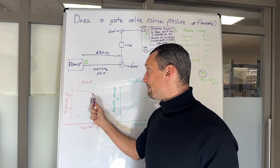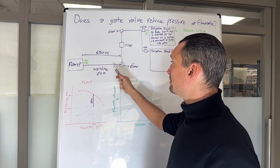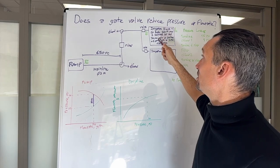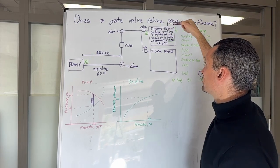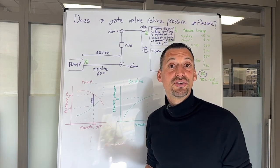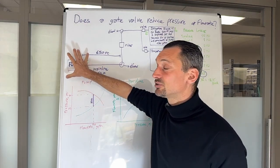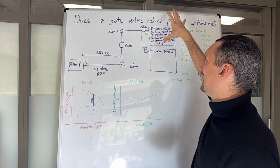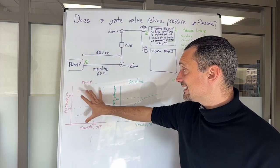So the pump produces 50 psi at 150 gallons per minute. Those 150 gallons per minute travel in the pipeline. They lose some pressure. When they get to the irrigation block, they have become about 12 to 8 psi. On average, they have become 10 psi, and now the drip line sees those 10 psi, and those 10 psi produce 150 gallons per minute. So now the whole system is in equilibrium. The pump produces a certain flow rate at that pressure. Some pressure is lost. The irrigation block sees a lower pressure, and that pressure puts out the same amount of gallons per minute. That's why we're in equilibrium here.